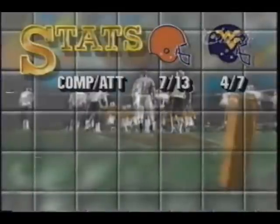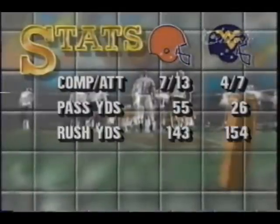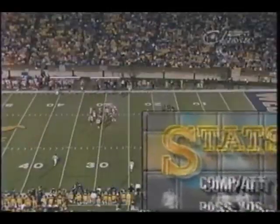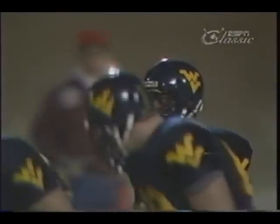Well, let's take a look at the numbers after the first 30 minutes of play. As you go down, you'll see they are very similar for both teams. Total yardage, only 18 yards difference. In fact, Syracuse has more yardage, but look at that. 4 turnovers. Every game is decided by big plays, and there's no bigger play than a turnover. You got 4 of them against you. You're going to be down. You're lucky to only be down by 11.